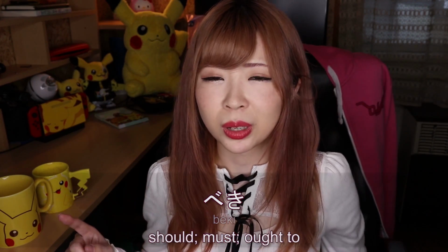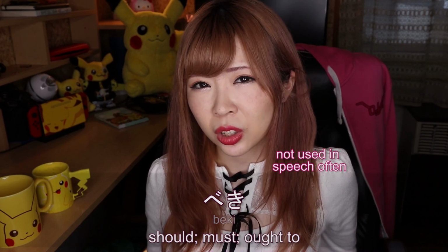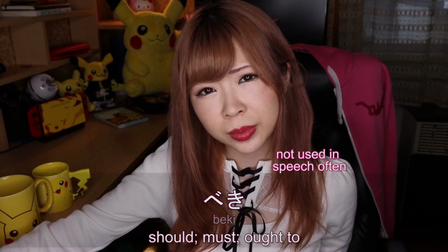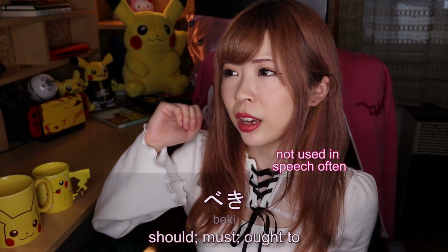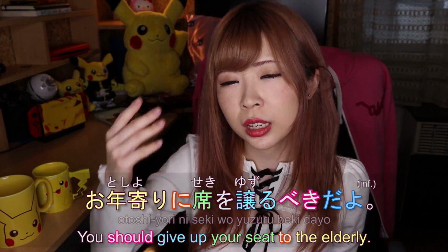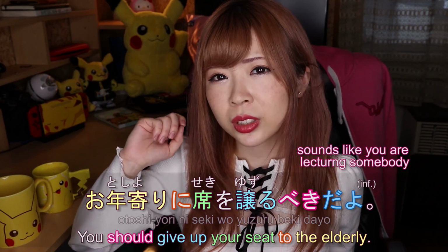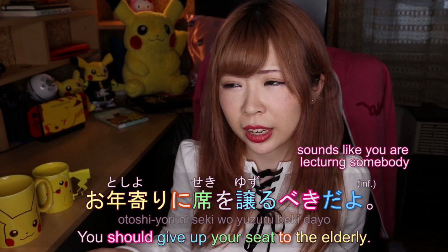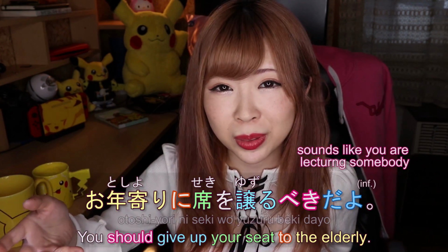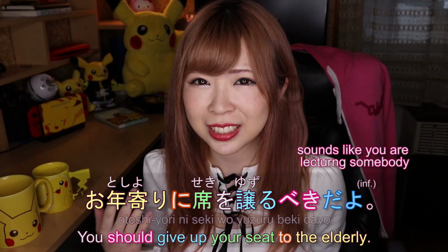Although one thing to remember, this beki is not really used when speaking anyway. So even if it is not really usually directed at the listener. So when you want to say you should, you don't really say お年寄りに席を譲るべきだ or お年寄りに席を譲るべきだよ to the person who is not giving up the seat, because it can sound too harsh. Even if the person is not really a good person who's not giving up their seat, you might want to be rude and all. But Japanese people still don't really like using this beki da.